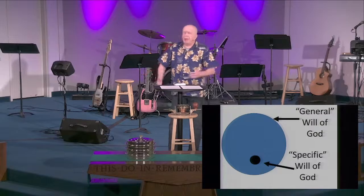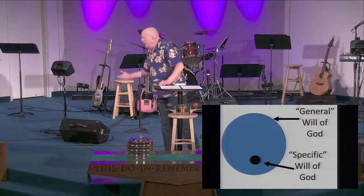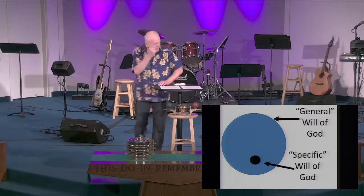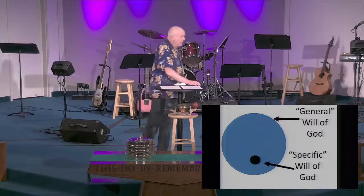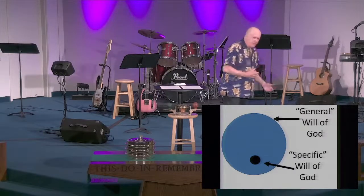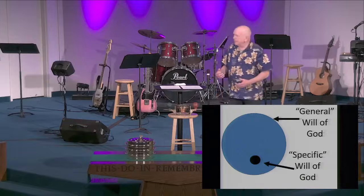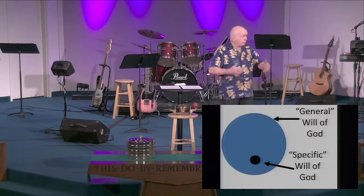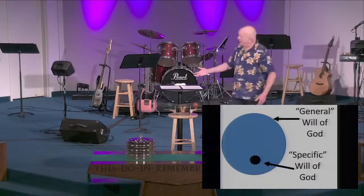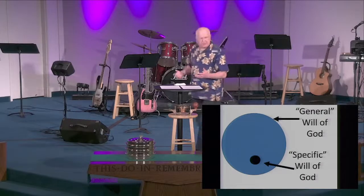For example, a home that you should buy, or you're going to buy. Is God going to lead you to that specific home? Or do you believe that God has already given you the ability, the wisdom, the financial means, and the resources around you to make a wise choice in home A or home B? You see what I'm saying?